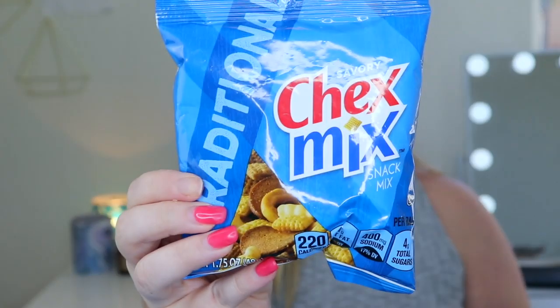We have some regular, or the traditional savory Chex Mix. I get so hungry when I open this box.